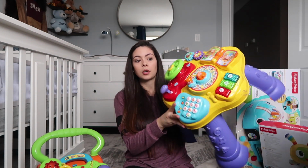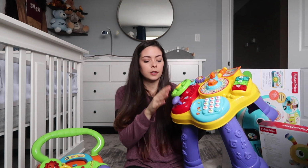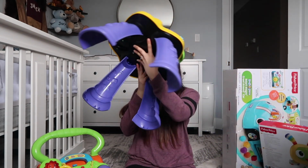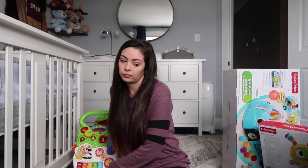It's an activity table, and the legs come off, so then this can go on the floor. It just has a wheel on it, different things that he can play with, phone. So yeah, and everything works. Again, it's in perfect condition. So I don't know, is it a Christmas gift? Sure. I don't know. Whatever.